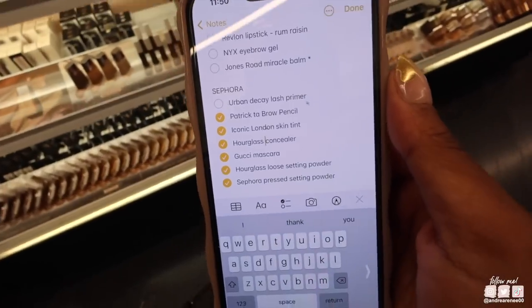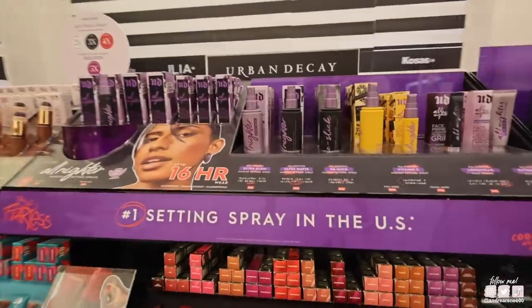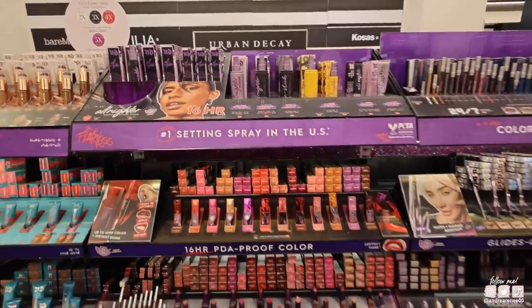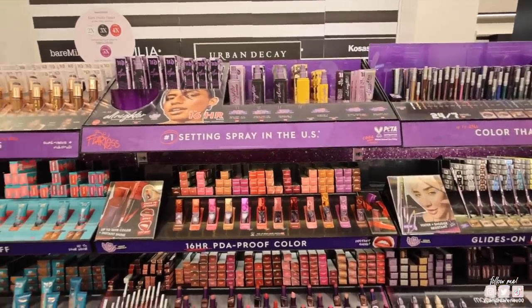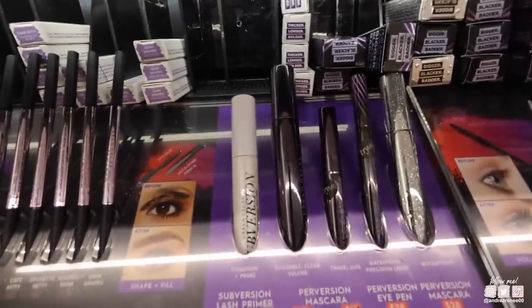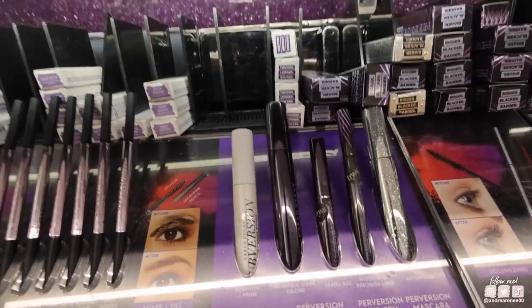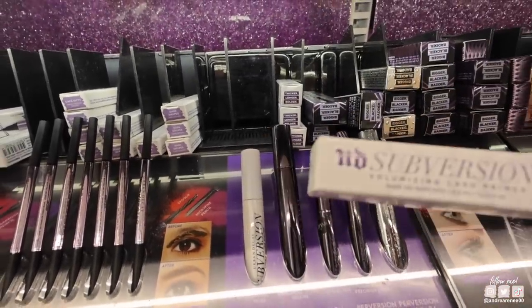So we have one more product to get, the Urban Decay Lash Primer. Let's see if I can go find that one. Walk past Urban Decay, but we made it. Lash Primer. I don't even know. Oh, I think it's down here. They are out of the Lash Primer. This right here, it must be real good. What's this? Oh, there it is.